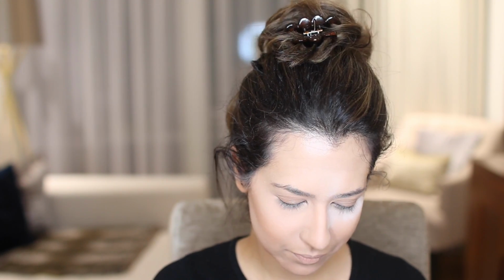Taking a little bit more powder, I'm just going to brush it all out, because if I leave this on, like I said, for too long, it just makes me look way too cakey. You can see that's left a super flawless finish.